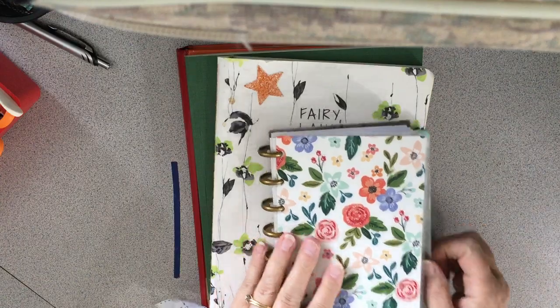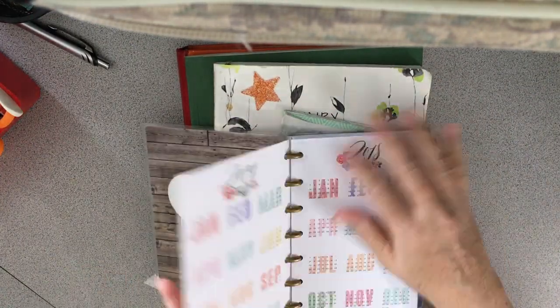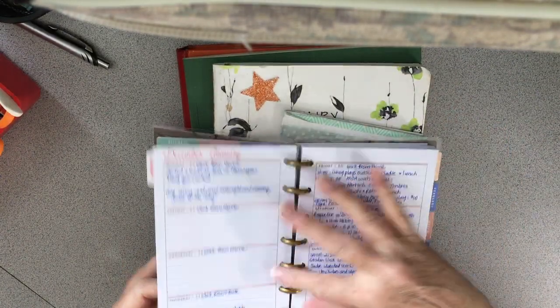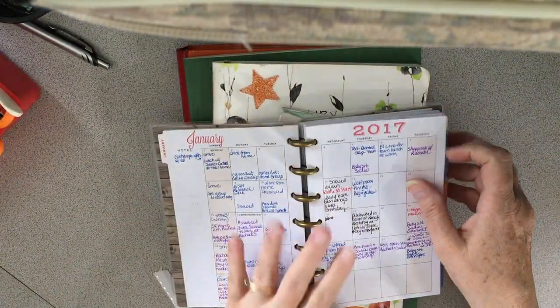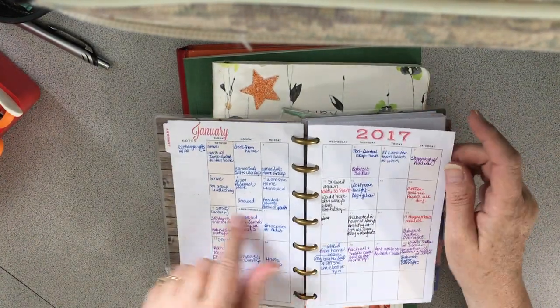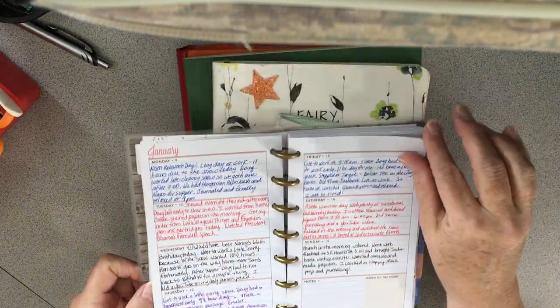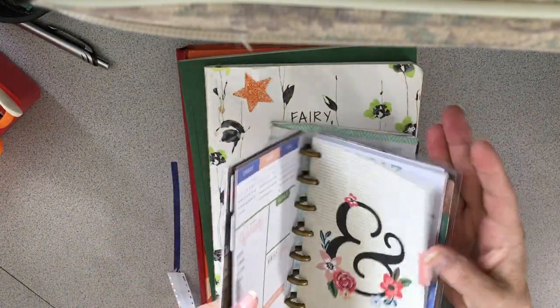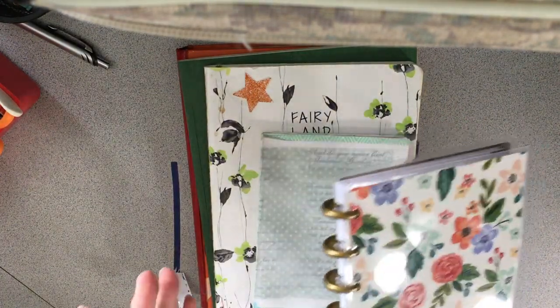This is a mini happy planner, and I do journal. This is something I save. It's just like a diary almost. All I do is, and I won't be doing this next year, I'll be doing it in something else, I think. But this year, I did it here, and I just do a few lines each day of what goes on during the day. And this actually is going to go through December of next year, so I'll be using this for a long time.